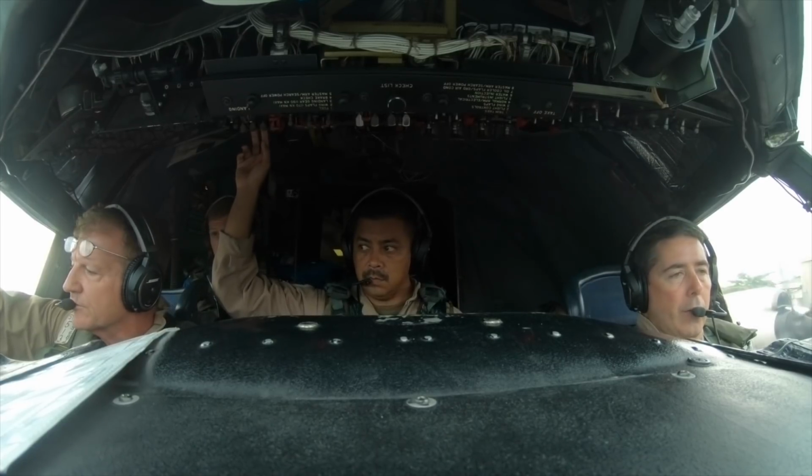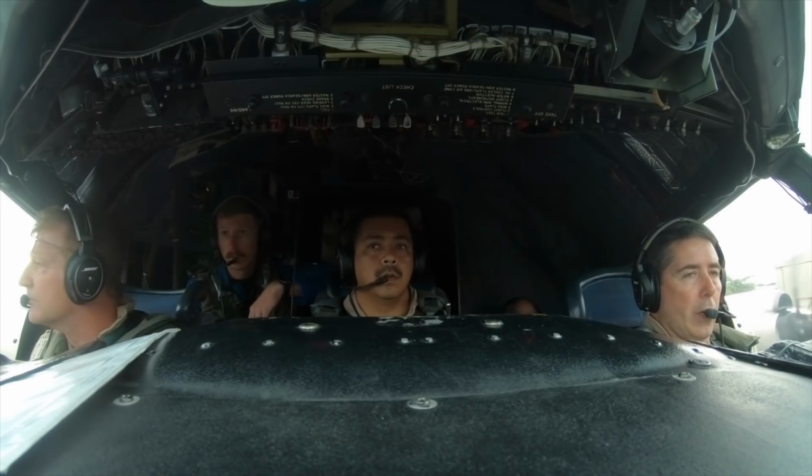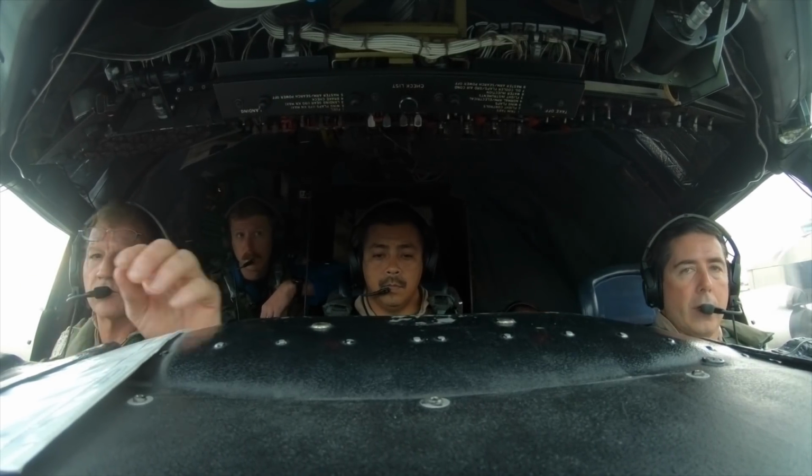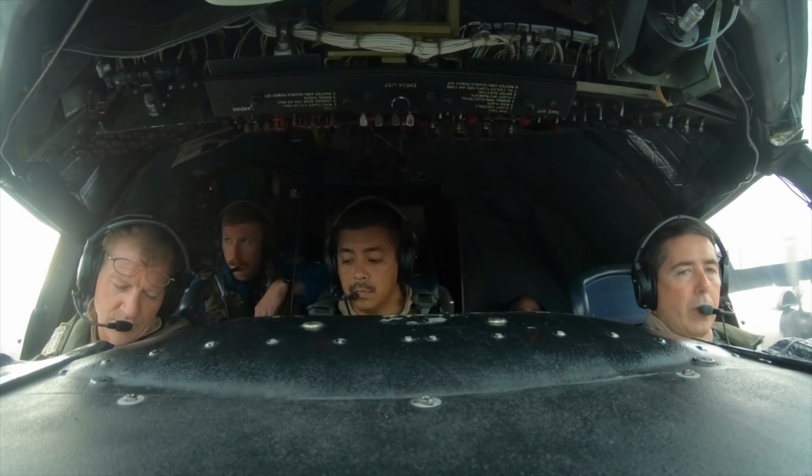NASA 426 request a left turn on turnout. Say again? Request a left turn after departing runway 11 to avoid the mountain. Roger, after airborne, left turn out. 426, left turn out after airborne, thank you.